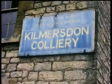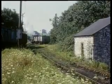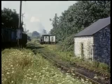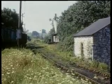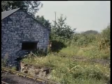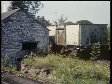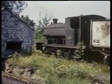Kilmersdon Colliery was located near Radstock in the Somerset coalfield, some 150 feet above the GWR Bristol-Frome line, and opened in 1877. To overcome the difference in levels, a locomotive-worked line ran for about half a mile from the pithead to a self-acting cable-hauled 1-in-4 inclined plane. Full wagons were brought from the pithead by the locomotive in use and shunted to the incline head, which was protected by Scotch blocks.